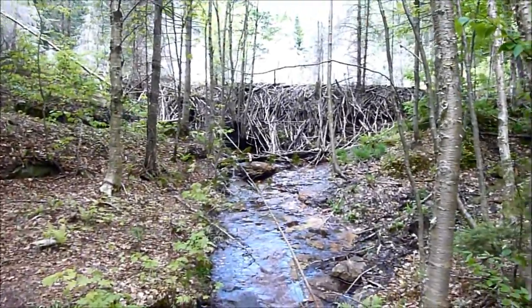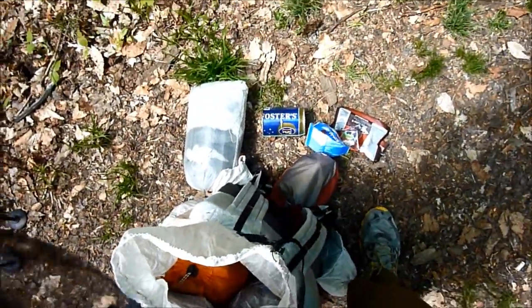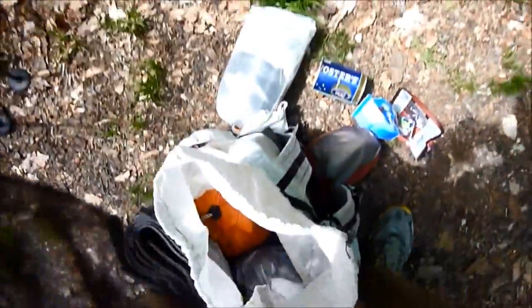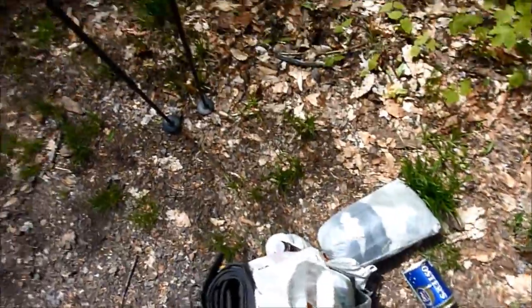It's quite the dam that's been built here. Oh, guys, the mosquitoes, if you can see them, are so bad that I need to put on my bug net.